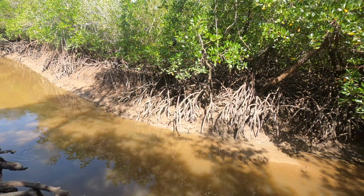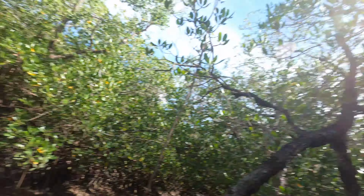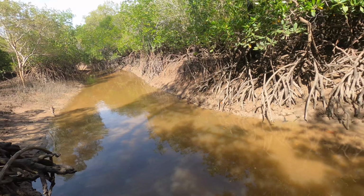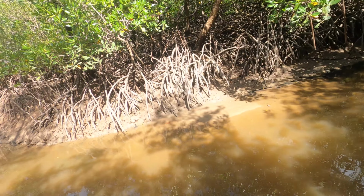Well guys, been walking for a fair bit longer now and arrived at our secret little mullet spot, where we usually come down to get live mullet if we want live bait. As you can see, I don't know if you can see much, I can see a lot of them anyway. There's just little mullet all along the creek here. Sort of cut my crabbing mission a bit short.